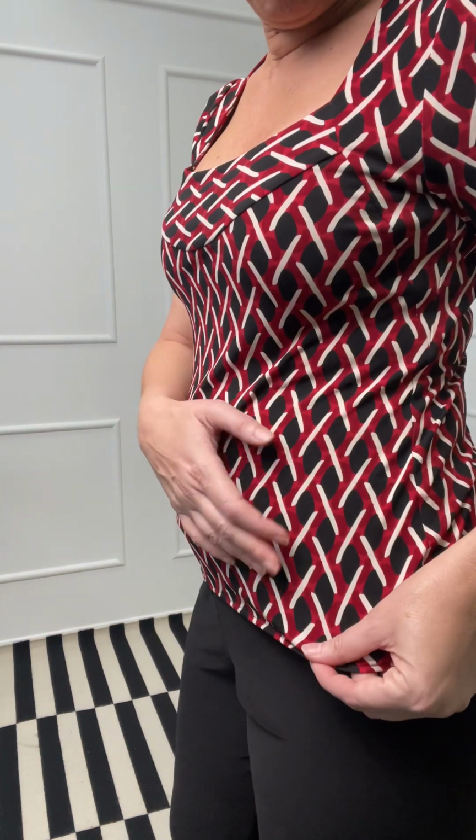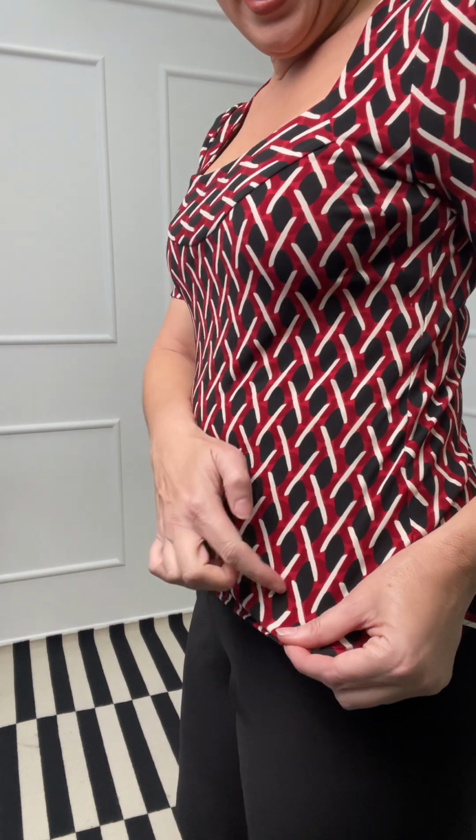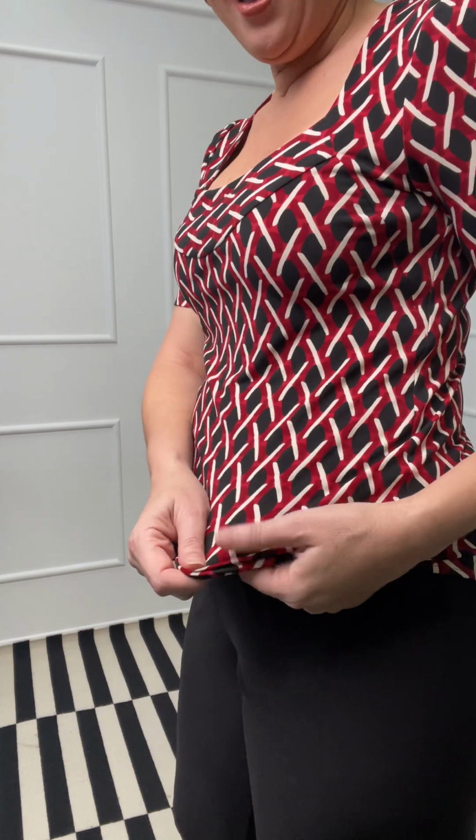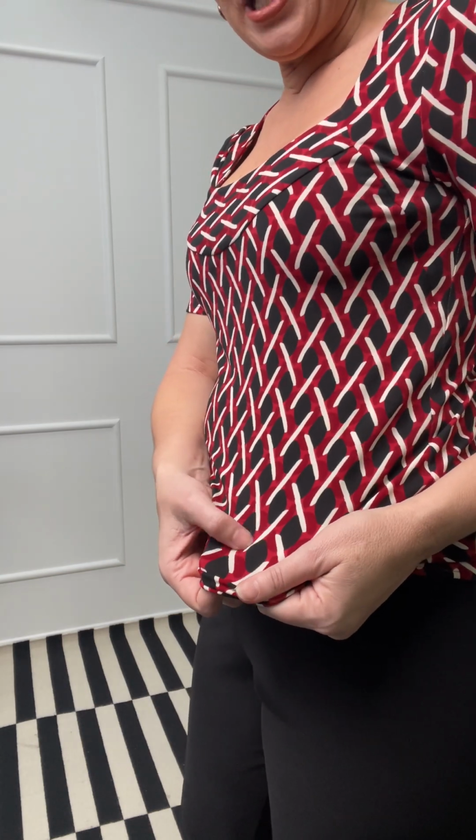Love this print. It's got blacks in it, and then it's got the cream, and then it's got different shades of red, quite hard to see online, but almost like orangey, watermelon-y colors with the red coming through there, so really vibrant. And I think especially for a professional work environment, it's an absolutely beautiful print for that.